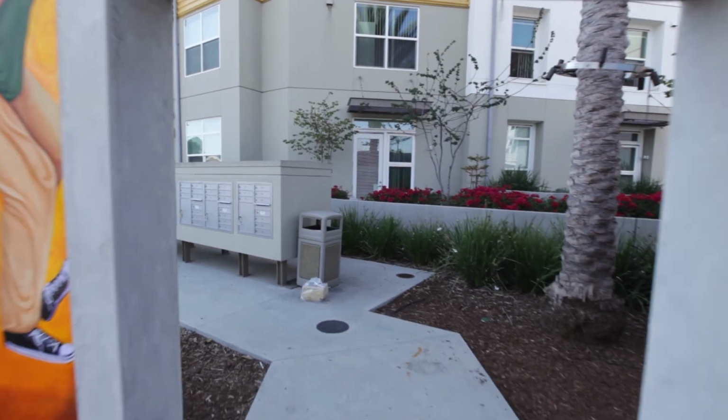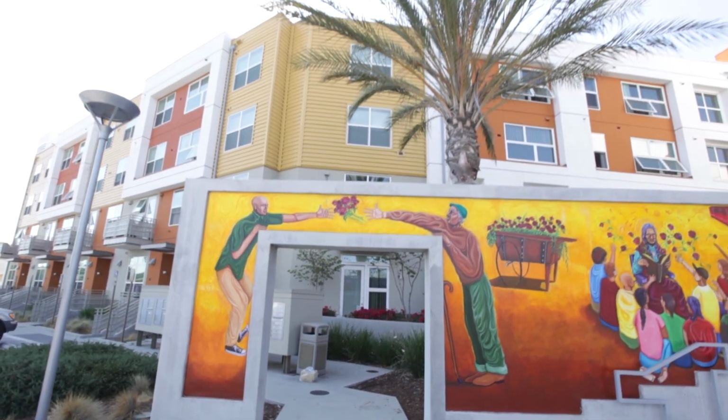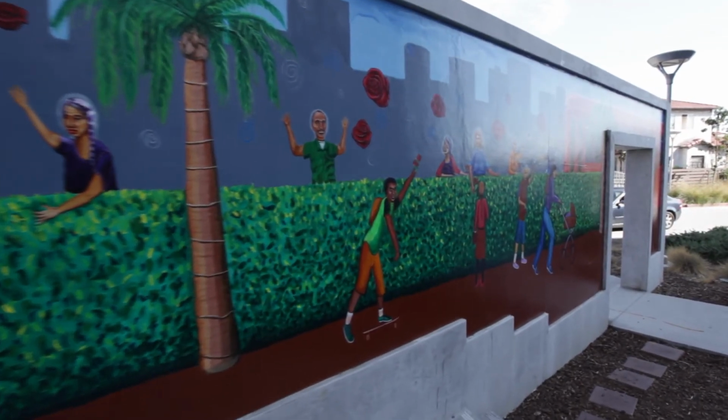I saw it at the very beginning when it was just a lot of asphalt and buildings that had been torn down, and to see it today and to see what it's done for the community and the affordable housing that's here now, it is an honor to have been involved in the project and to be able to work with Bridge Housing on their project.